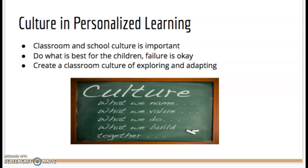And then the classroom culture is important because the teacher wants to do their best for the children, but recognize that failure is okay. Having that failure is okay attitude, as long as you're moving forward and learning from it, is extremely important, because you might have to create a few personalized lessons before the child picks up on it and you figure out what works for that child. But creating a classroom culture of exploring and adapting is extremely important for this personalized learning.